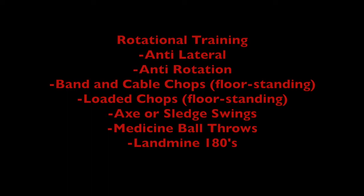Next, you could include an axe or sledge swing where we're adding velocity but still have a lighter load that we're moving. From there, utilizing medicine ball throws with a little bit heavier of a weight, again adding some power and load to progress. And finally, a landmine in a 180 where we're developing the power from the hips but moving a heavier load with more velocity.